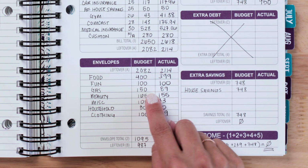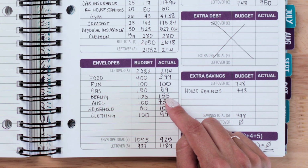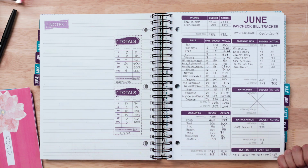Gas, I budgeted $150, but I only spent $89 in cash. I am choosing at this time any cash that I can save from my cash envelope goes towards my first savings priority, which is saving for my new house. And then, of course, I'd write down my sinking funds.